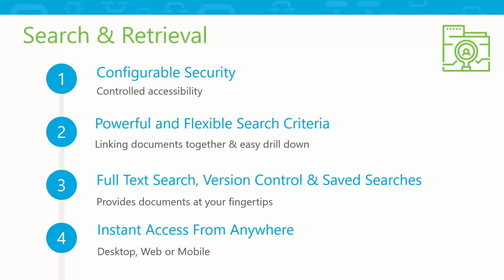All right, so what have we talked about so far? We've talked about that you can store documents in one central library. That's pillar number one of DocLink. You've got this amazing configurable security that can help you restrict who has access to what documents. You've got all that powerful and flexible search criteria. We talked a little bit about full text search and version control and saved searches, really giving you documents at your fingertips. And of course, there's that instant access from anywhere. So I showed you our web version, right? But there's also the desktop version and our mobile application, which you can also utilize in order to get access to documents.